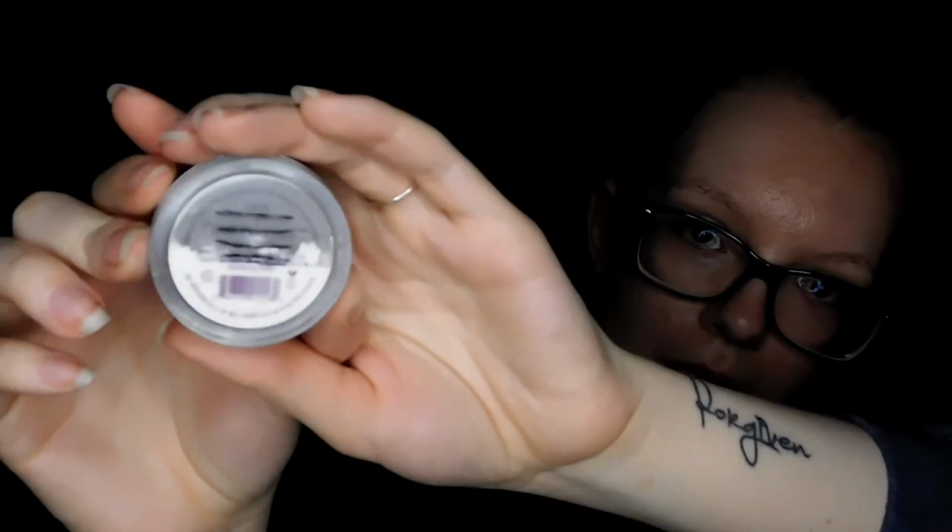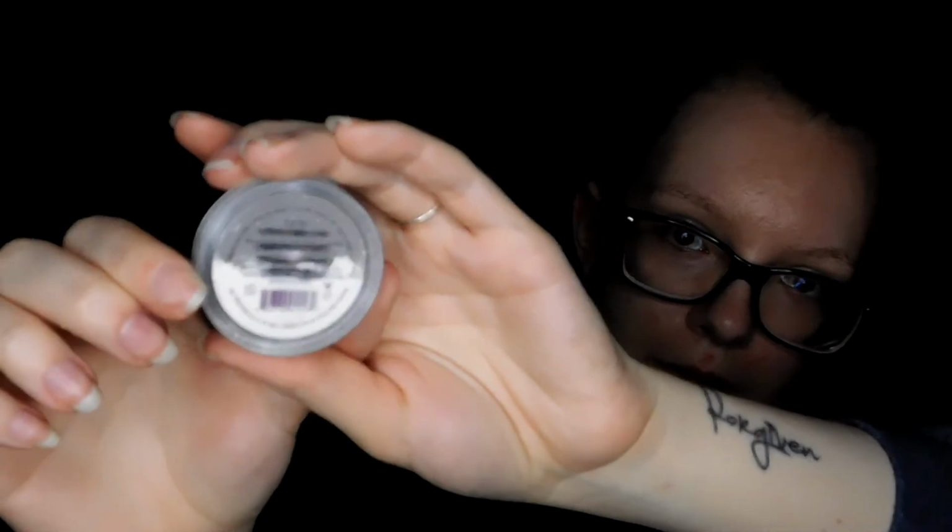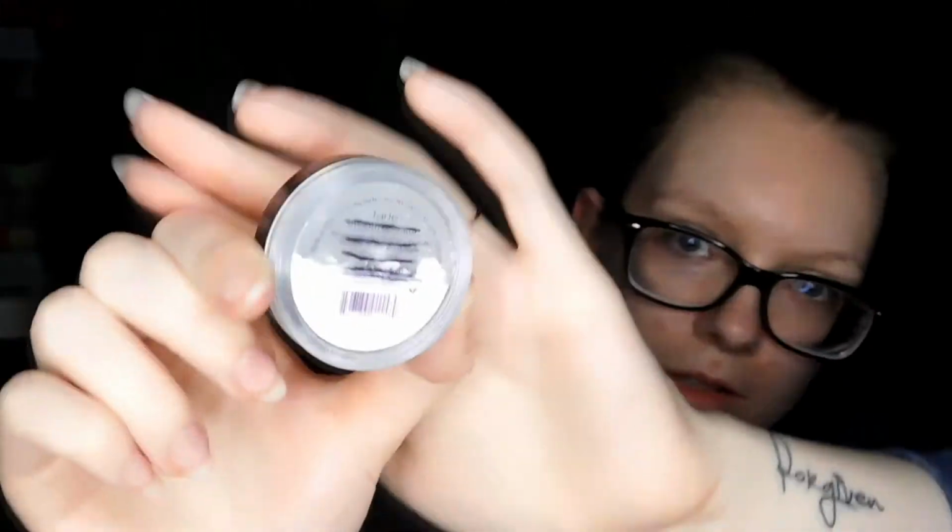So there's all the lines. I started up here and now I'm down here. I kind of re-shook it. What really used this up pretty fast was setting my primer with it. I'm going to do a whole video about that at some point, maybe next month.